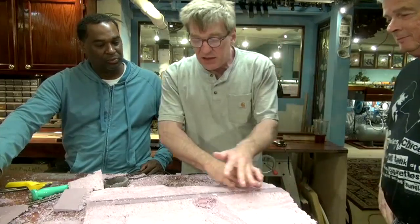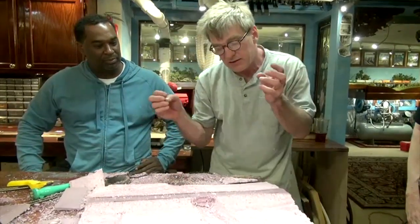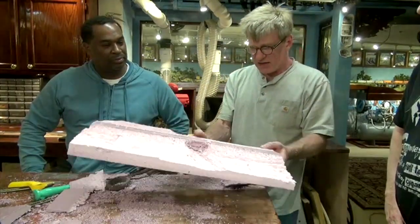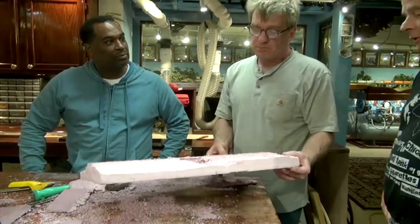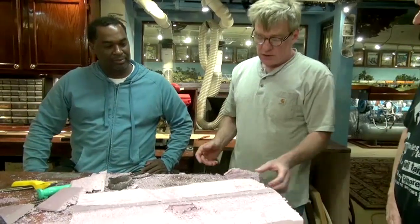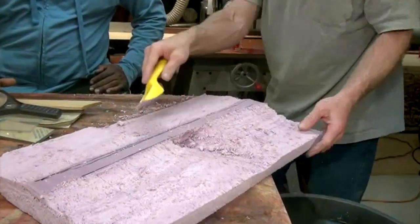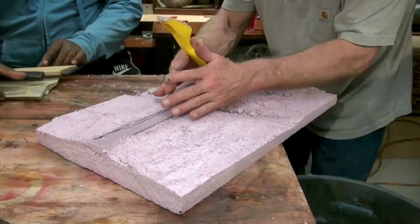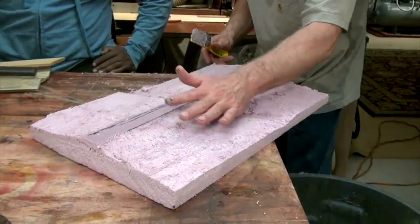Next step is to seal everything in latex paint so that visually you can see the topography, because the pink makes it really hard to see, I think. Paint is a nice latex brown, like a dirt color brown. Right before we paint it, we're going to smooth it down with this SureForm planer, because it'll help us save paint, because we really don't need a lot of topography here once it's covered up with fake fur.